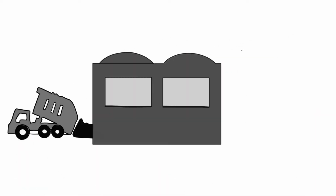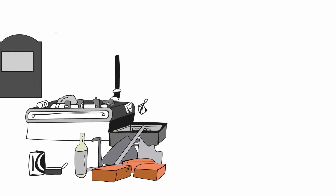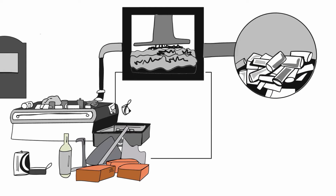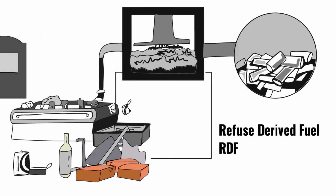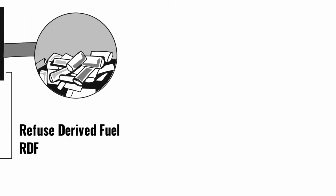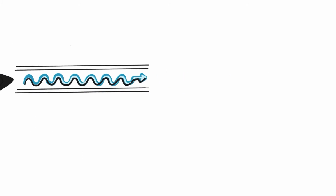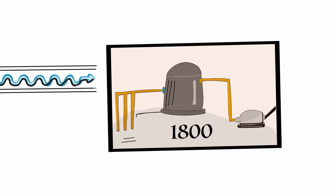Waste arrives in the landfill and is automatically sorted. Metals, glasses and other materials are separated for recycling. The rest is reduced in size, dried and converted into small briquette called refuse-derived fuel or RDF. The RDF is then fed into a large reactor where it is subject to high heat and quickly becomes a gas. Gasification systems have been used since the 1800s.